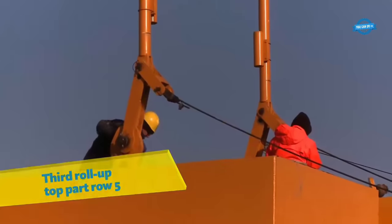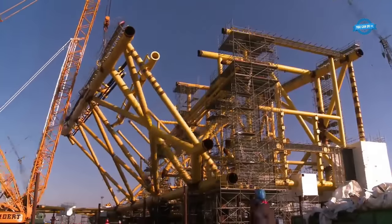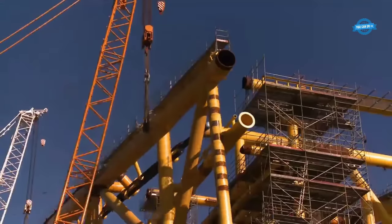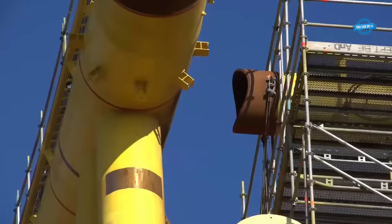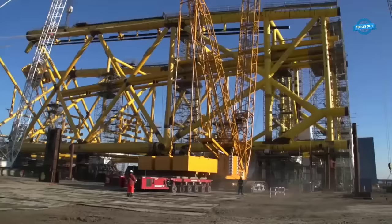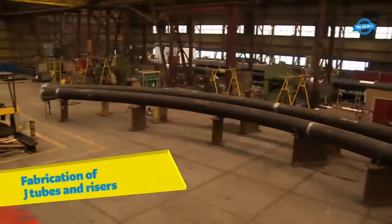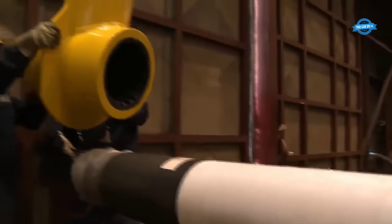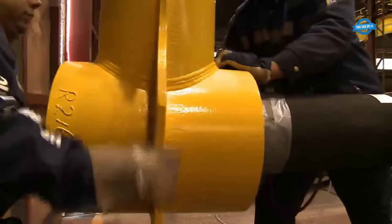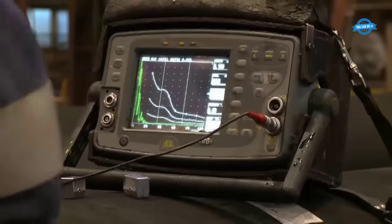Construction milestones. The construction process was marked by several significant milestones. Roll-ups. The roll-up process, which involves curving or bending large steel plates to form the jacket's cylindrical sections, was executed in multiple phases. The top part, row 1, was the first to undergo this, followed by the bottom part and then the top part of row 5. These roll-ups ensured the jacket's vertical assembly, providing the necessary height and structural integrity.